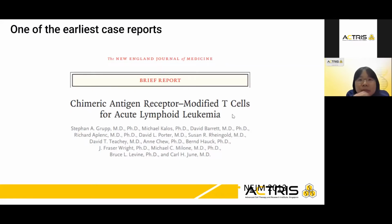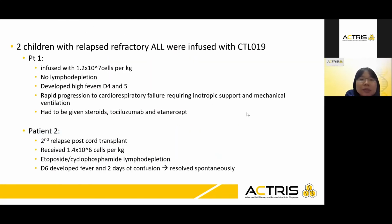Okay, so this is one of the earliest case reports from NEJM that showed the CAR T toxicities. Essentially, 2 children with relapsed refractory ALL were infused with the CTL019. The first patient had a very rapid progression to cardiorespiratory failure after developing high fevers, requiring inotropic support and mechanical ventilation. In this case they gave steroids, etanercept, and tocilizumab, and managed to control the overt cytokine storm that the patient suffered. Many years later, this patient still remains in complete remission from the ALL and is very well.